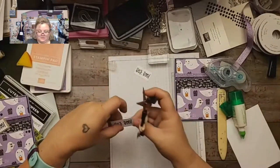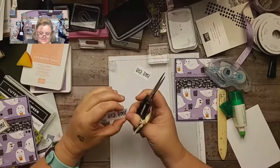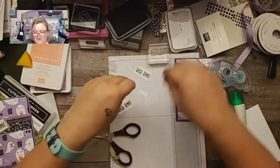Okay, so I'm going to go ahead and trim this down. See, it turned out really nice. And I had already cut a piece of my bedazzle paper.